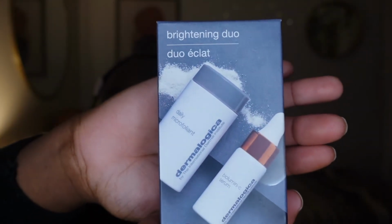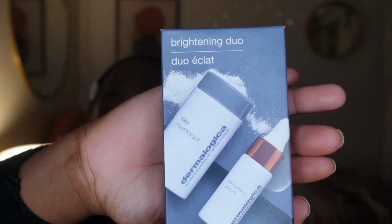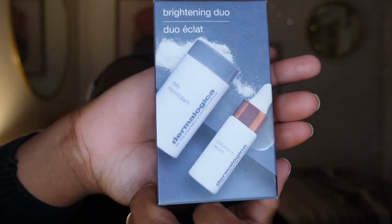And I'm so happy because I love both of these products, the Daily Microfoliant, which I have used 20 million times at this point, and the serum as well. So this is literally a power duo. I'm just so happy that I have a sample of it for now until I can justify buying it. So I basically have 2 vitamin C oils now. So happy.